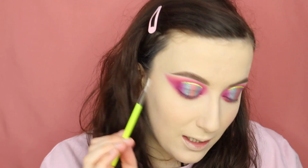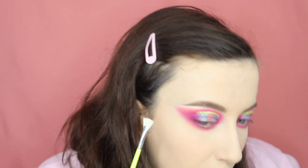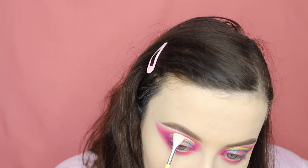So I'm going to take the shade Disco. I don't want to take too much just because I don't want it to go down onto my eyeshadow. Oh my god, it is the perfect brush for a brow bone highlight. I always wanted one of these brushes.